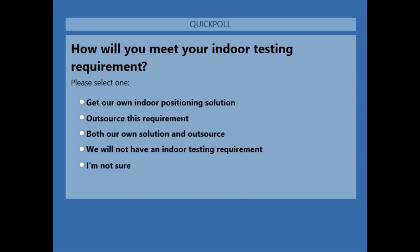Maybe it's a mix of both. And hopefully this can give a little bit of an idea of making sure that you're talking to the right people as well, post-webinar, that you're getting the information that you need. So getting your own indoor solution, outsourcing the requirement, probably a bit of both. And you might not have that testing requirement, or you might not be sure at this point in time. You kind of know that there's something on the horizon, but you're not there yet.